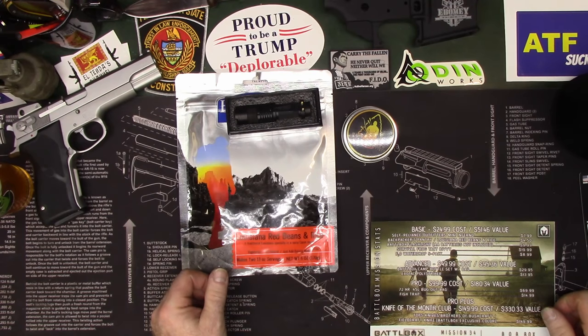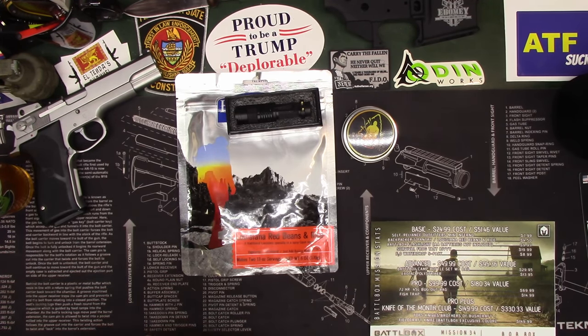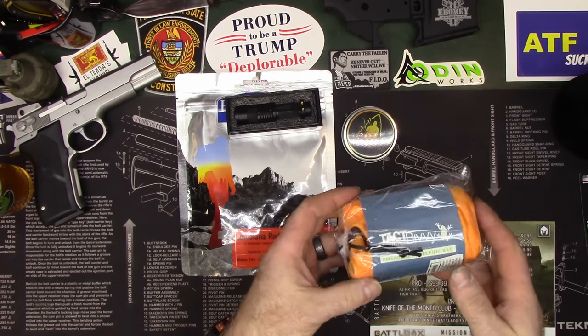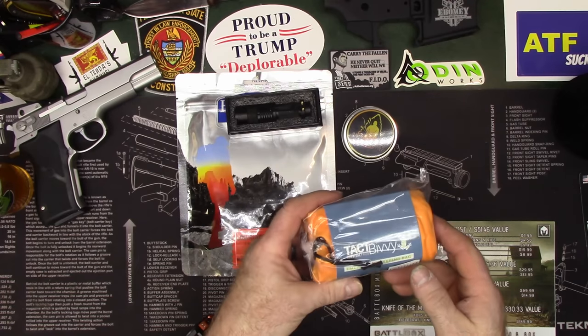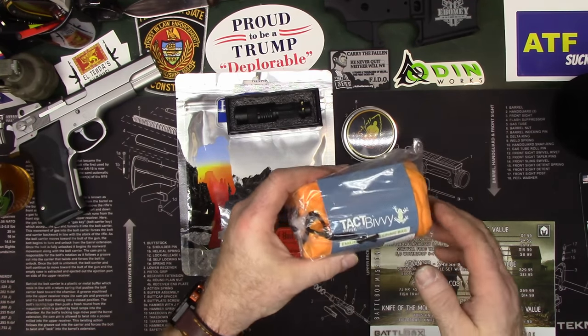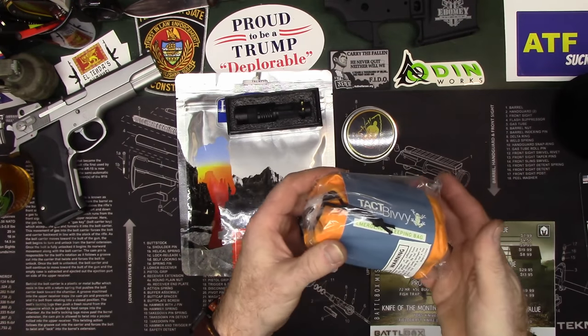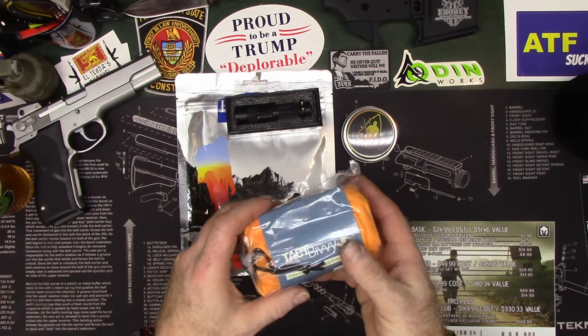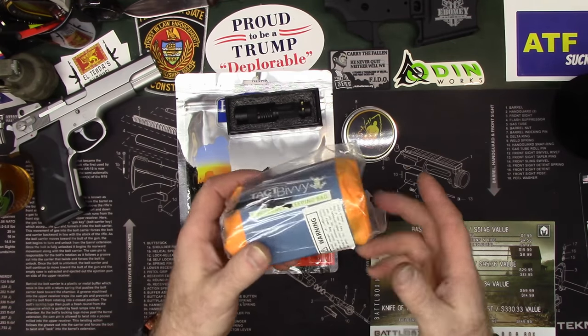Next in the basic, Survival Frog Tac Bivy. Again, I ever have one of those things where once you take it out of the bag, you can just never get it back in here. This is another thing in a bug out bag, especially this time of the year where I am, where right now it is 18 degrees.